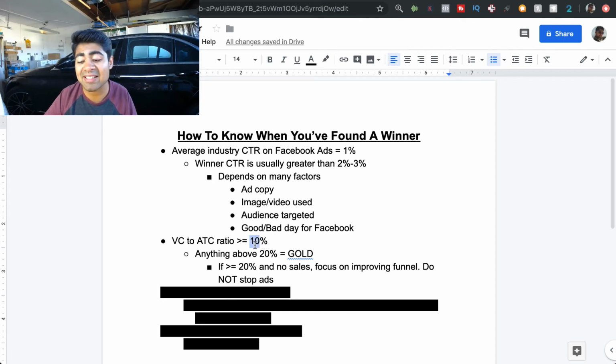When you're getting stats like these and your product that you're testing is above this specific metric, that really tells you that you're onto something and that you should not give up and should continue testing things. And in my case, since this was a 6-figure winning product and nobody else was advertising it, this was really gold for me because this was a golden winner. Usually you'll see that golden winning products have a view content to add to cart ratio of above 20%. In this case, mine was 29%, which is why it turned out to be a golden winner.